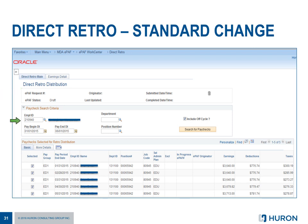This functionality is really driven by a number of key fields, the first being employee ID, the second position number. You can use either one or the other. It's certainly not required that you enter both. And then also the pay begin and end date. Users also have the ability to enter department if they'd like to narrow the search results to only see a specific HR department in the results grid. They also have the ability to choose whether they want to include or exclude off-cycle paychecks using this checkbox on the right-hand side. Once this information has been provided, you can click the Search for Paychecks button, and then the results grid on the bottom portion of this screenshot is populated.